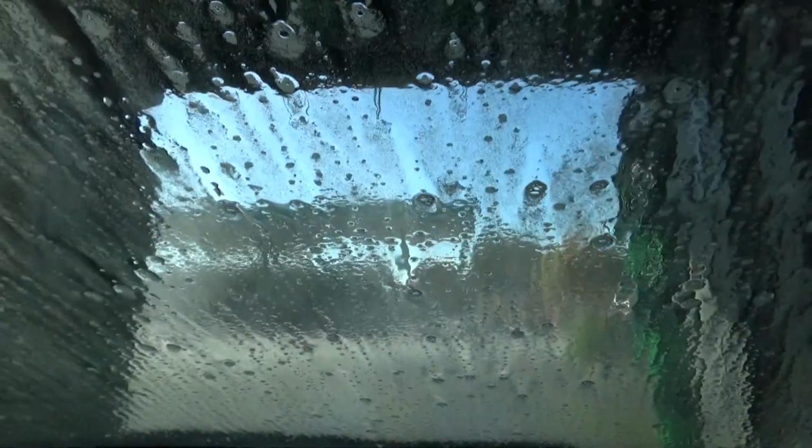Where is the machine? Where the heck is the machine? Oh! High pressure. So we're starting at the back on high pressure. Is it the side blaster? Oh, it's the side blaster. And this should be the top.